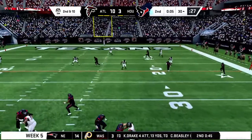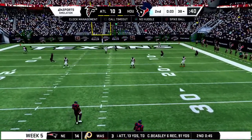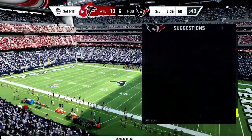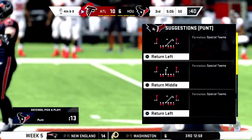Mahomes to throw once more. Pressure brought in, and the Falcons get there for the sack. That's what I'm talking about.